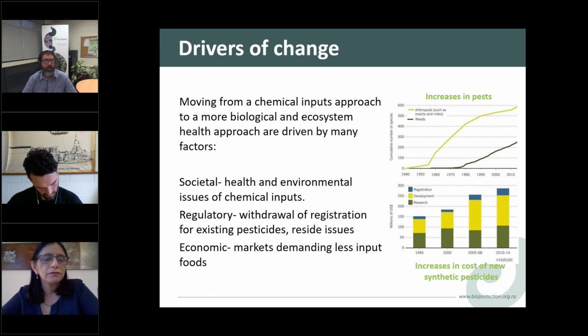It's also the increasing costs of new chemicals to develop. And anyone who watches the industry will see there are fewer and fewer new chemical solutions coming out every year. So we need something.